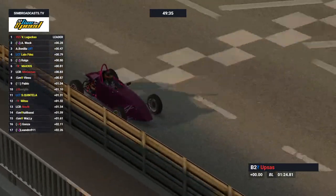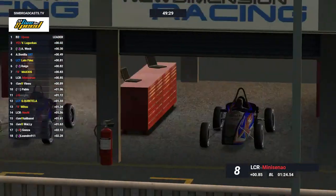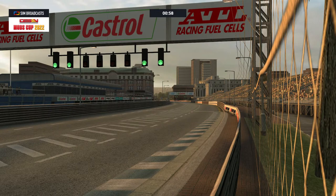as Upsas for Born to Race comes across the line. Can he challenge Vitalitas as he has in RTFR? Yes, he can. Does. Look at that. That's awesome. Yeah, so I think that having road super tires on this car really brings it to life in turns. And that is all of our qualifiers.